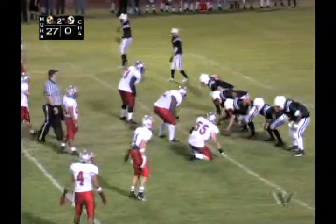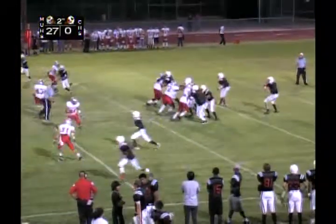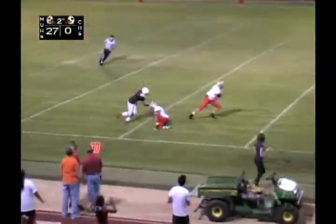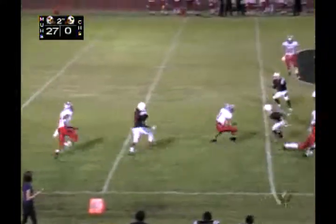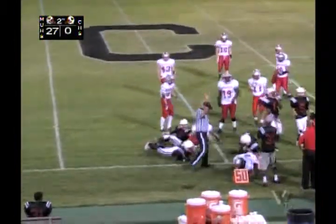First down and 10, Colts, from their own 39-yard line. Here's the snap. Quarterback drops back, looking left, throwing left down the sideline. It goes. Tipped and intercepted by the Marauders. Coming down the sideline is Garcia. Garcia out near midfield, and he'll fumble out of bounds.